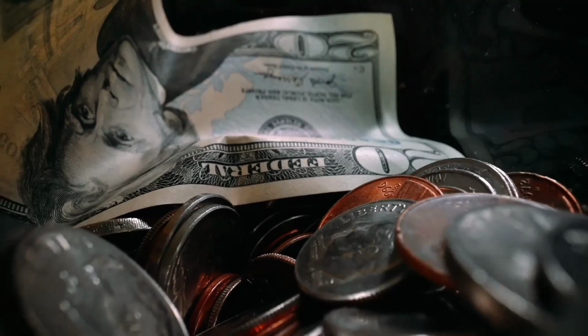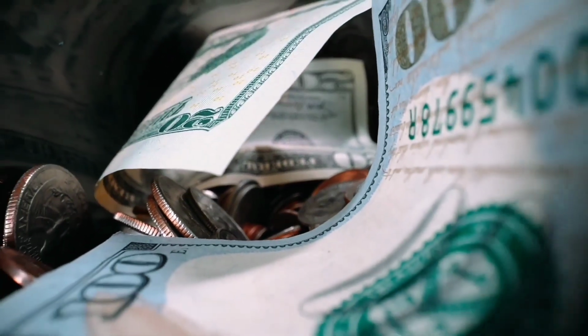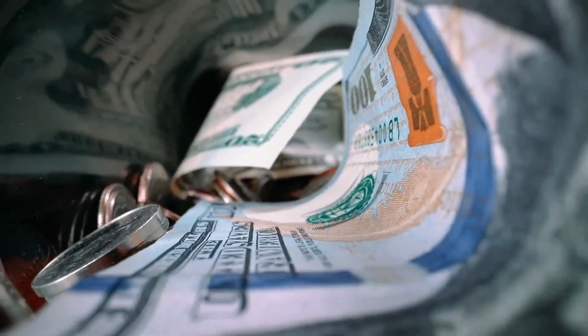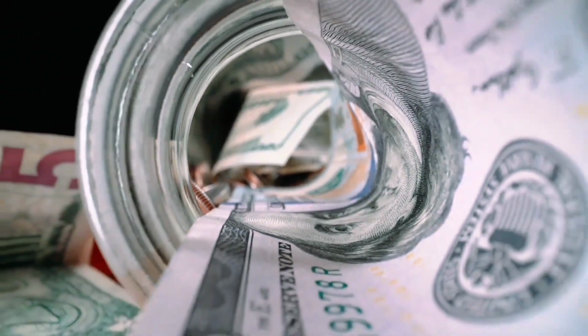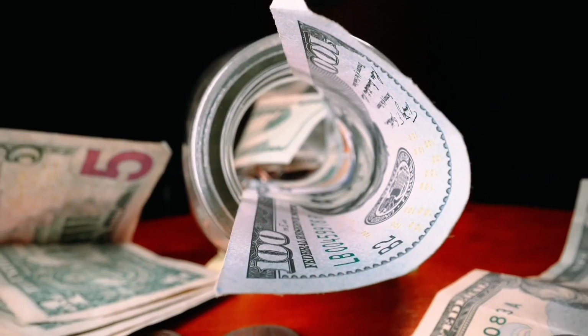Number 9. Annuities. Annuities are essentially a lump sum investment paid to an insurance company that is paid back to the investor over a period of time with a return on investment. This strategy is popular with retirees as the funds can only be withdrawn after the age of 59.5.